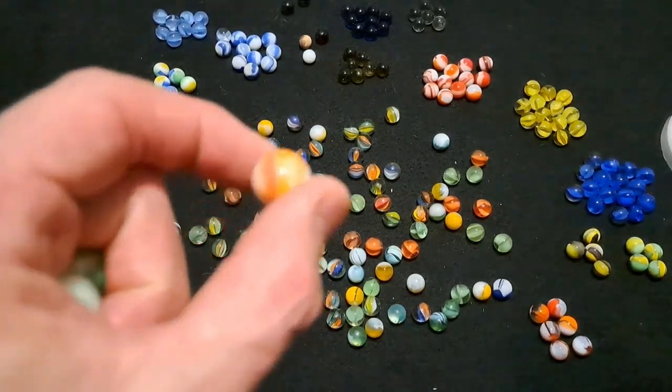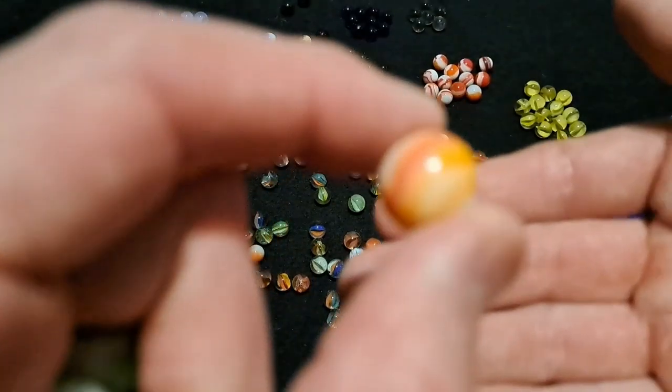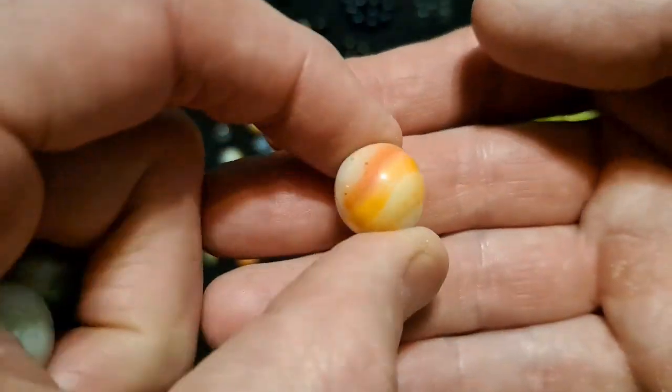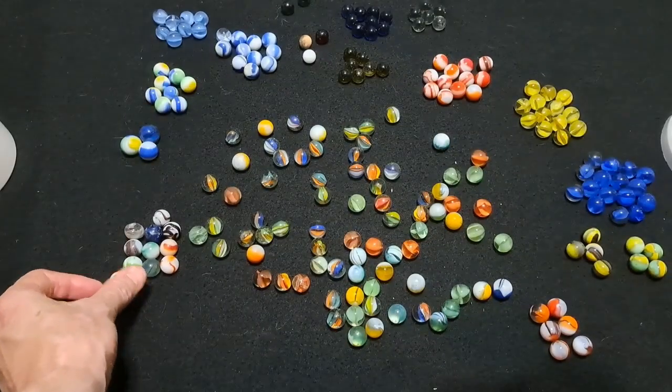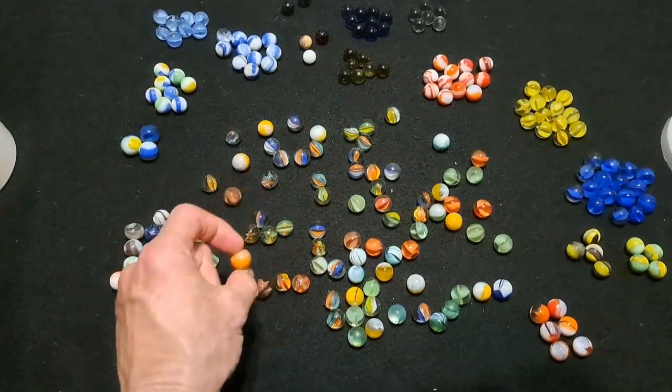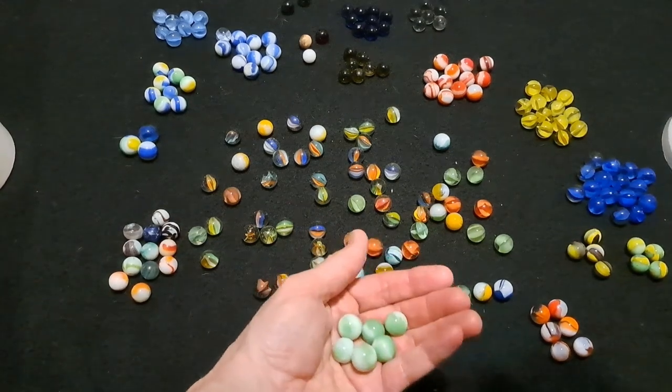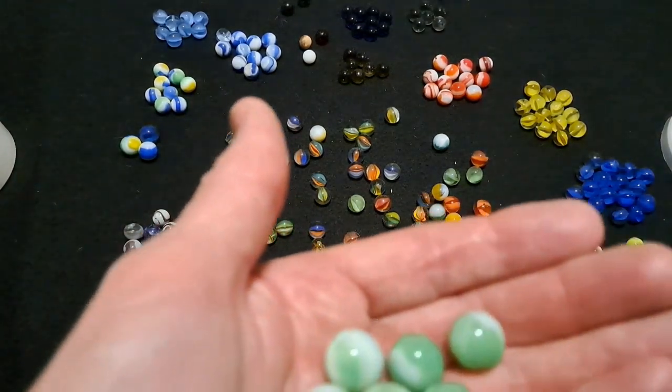That's another weird one there. It's got like a brushed orange patch on it. That one's kind of odd too. Alright, so I don't see any more of these ones in there.